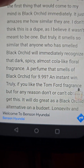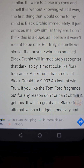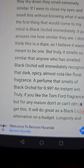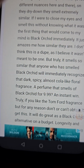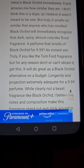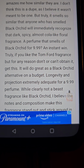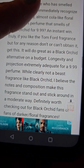Okay, I agree with the dark and spicy, but I don't think that this has the cola smell. I've smelled plenty of things that do have that cola smell, and this doesn't have that part. But dark, spicy, it has part of this. As somebody mentioned earlier, dark yet light too, but definitely spicy. A perfume that smells of Black Orchid for $9.99, an instant win. Truly, if you like the Tom Ford fragrance, but for any reason don't or can't obtain it, get this. It will do great as a Black Orchid alternative on a budget.